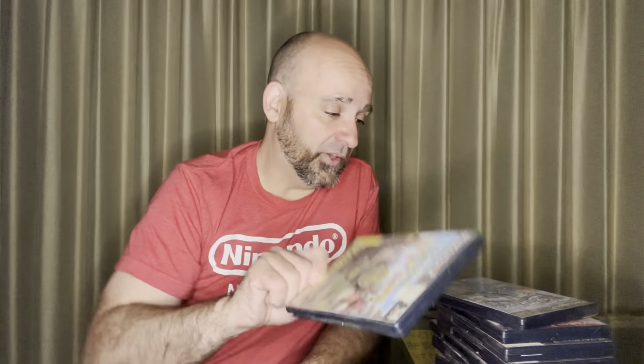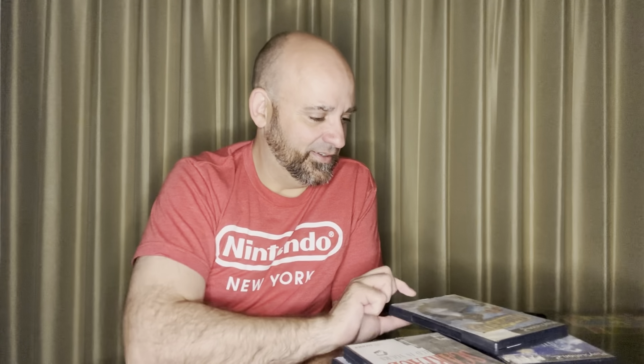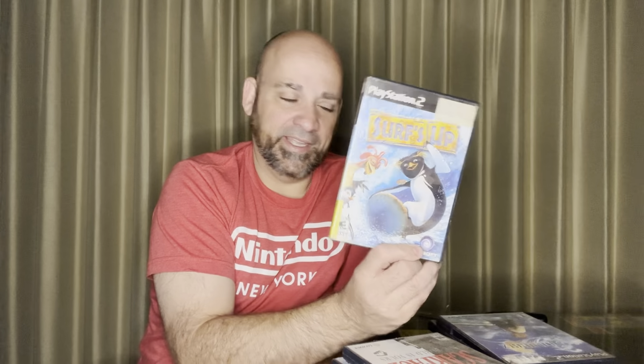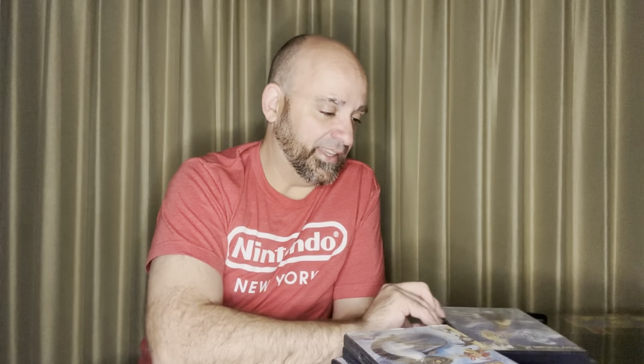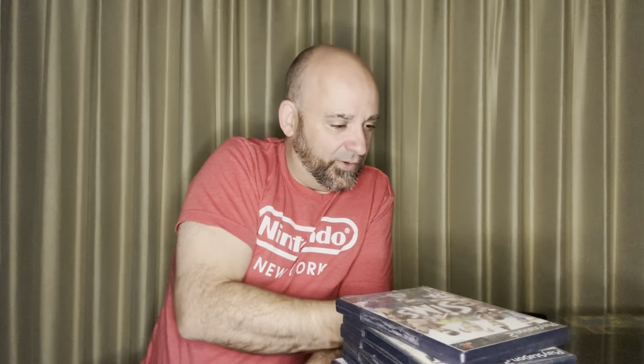I didn't look up any of the values of these games. NBA Ballers. Scarface, Greatest Hits. Surf's Up. Now the guy did tell me that, and these weren't out, I had to ask for them. Final Fantasy X, that he actually used to do storage units. Need for Speed. Sims. So we got some cool stuff here.